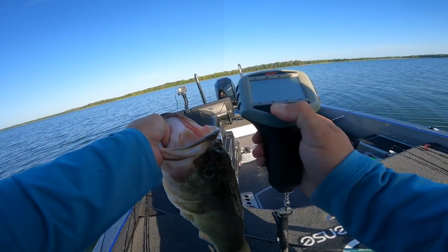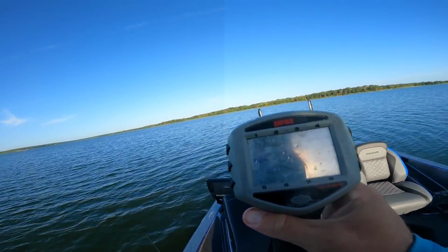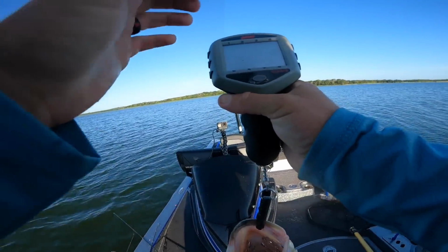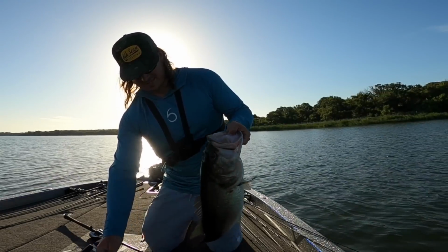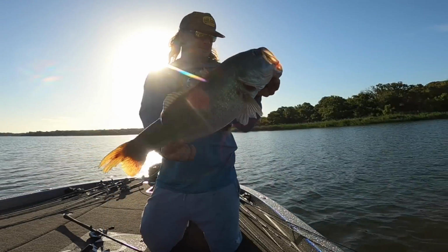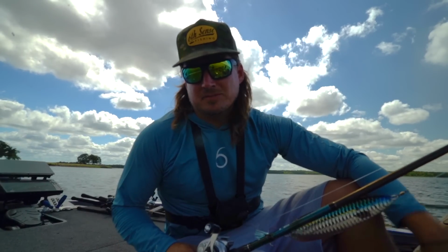See what I was saying about that 5-pounder to start with? How about this guy goes? Oh my God, he's bigger. 7.25, 7.20. Spoiled City. Mega. Well, we're catching some absolute freaking giants.